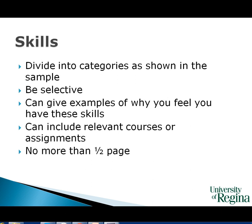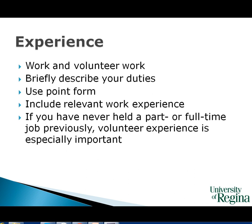Transferable and related skills. Divide this category into skill sets and describe how you've used them. Work experience. Put down any related work experience that you may have had. This will give the employer a chance to learn your work background and gauge your experience level. Volunteer experience is also a good idea. Many employers like to see what volunteer experience you may have. Even volunteering can give you work skills that you may have not considered relevant. If you have never held a part or a full-time job previously, volunteer experience is especially important.